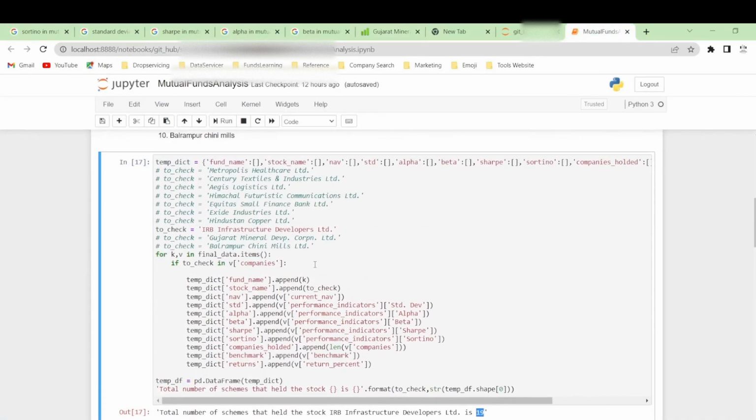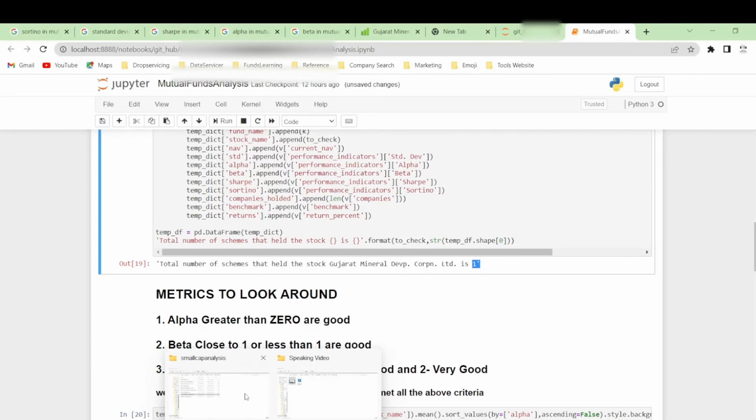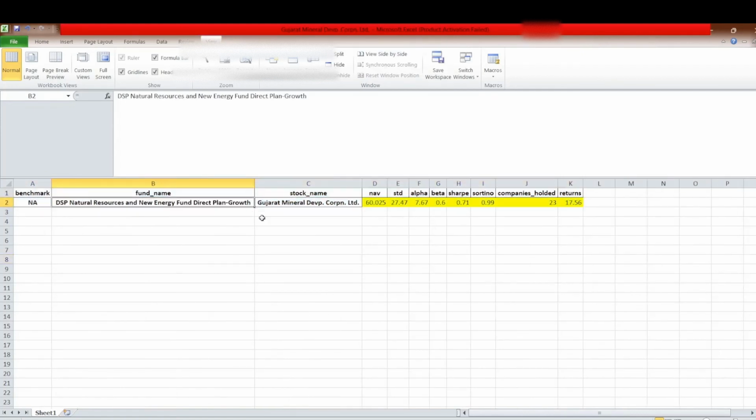Let's take a look at the number of mutual funds. It is held by only one from our analysis. There might be some other funds that hold many. Yeah, only the DSP Natural Resources and New Energy Fund alone from our analysis. So it has a good beta, good alpha and good standard deviation. Sharpe and Sortino are a bit low, but close to 0.99. It provides returns of 17.56 and the number of companies held is 23. Yeah, good one. So these are all the metrics for Gujarat Mineral Development Corporation.